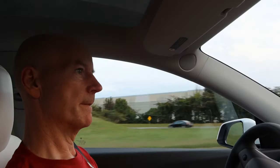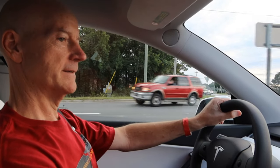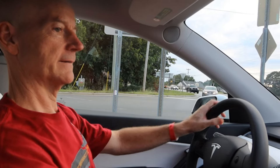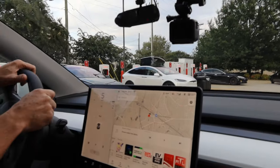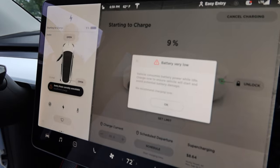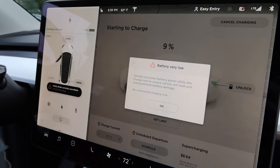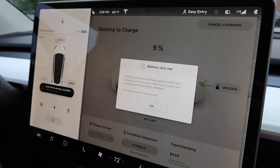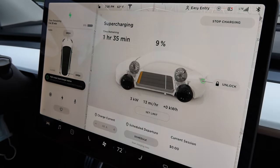Don's glad for a chance to practice his newfound Greensboro Supercharger navigation. That's right. Did good. That's exactly right this time. I didn't screw it up. Let's see, we got 1B. Battery very low, 9%. Just teasing. We don't need to be here very long.